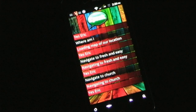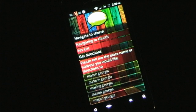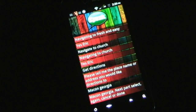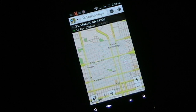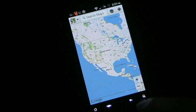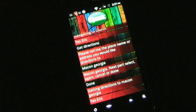Yes, Eric. Get directions. Please tell me the place name or address you would like directions to. Macon, Georgia. Next part, select again, cancel or done. Done. Getting directions to Macon, Georgia. So as you can see, you can just say get directions, and then piece by piece give an address or the name of a place, and then it'll get directions for you once you're finished.